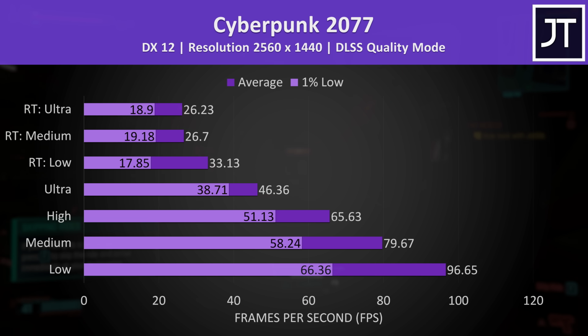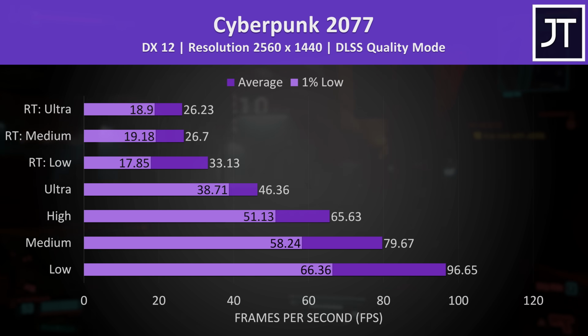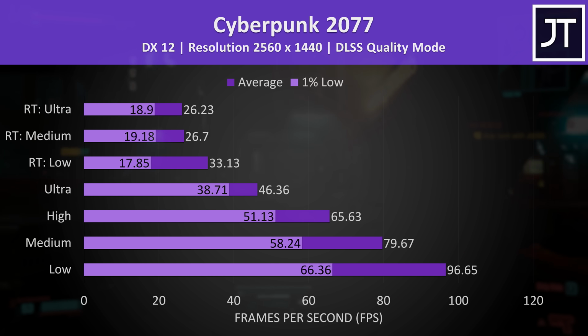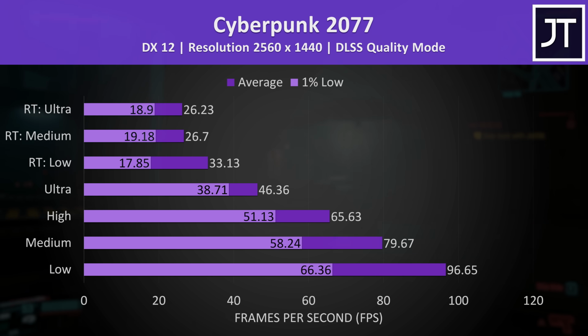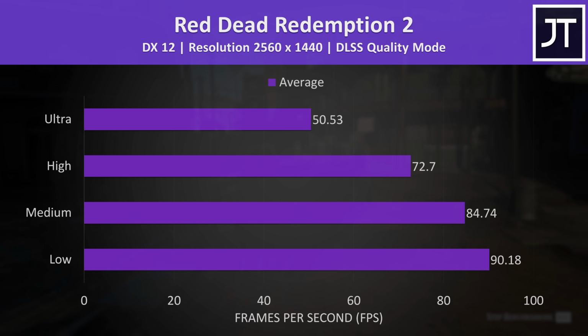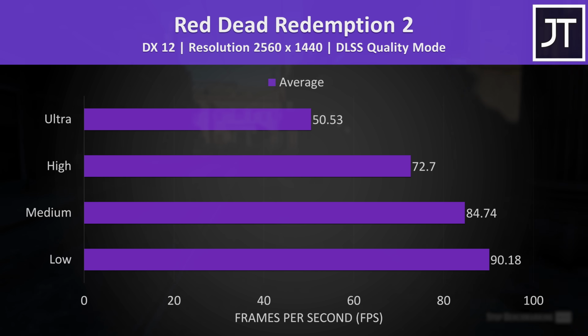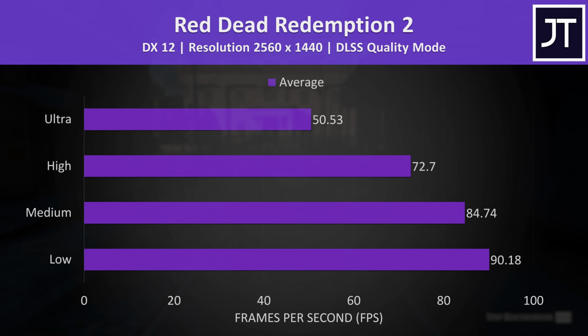We tested Cyberpunk 2077 earlier in the comparison section, but now we've also got ray tracing and DLSS results. The ray tracing results aren't doing well even with DLSS on. Again, we could lower the DLSS quality mode, or otherwise lower the resolution down to 1080p, but that looks a bit blurrier on a 1440p screen, so you're probably not going to want to use RT here. Red Dead Redemption 2 was also compared earlier, and reached around 65 FPS at 1440p high settings, so we can see the boost that DLSS is able to give us here.